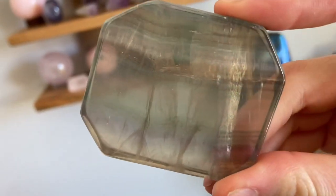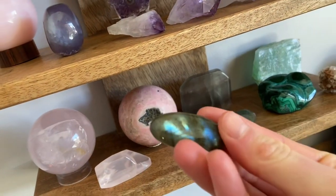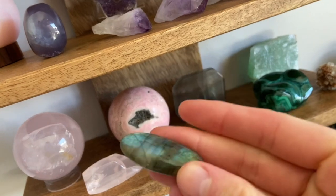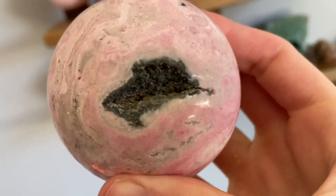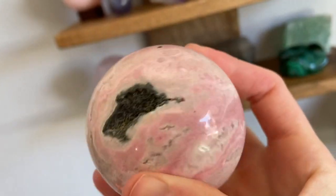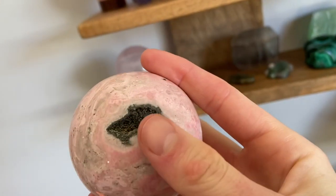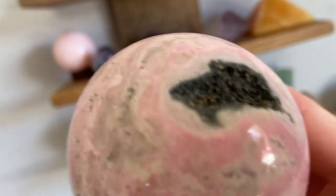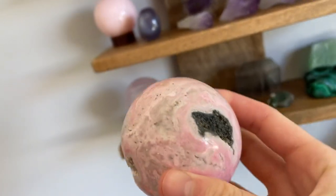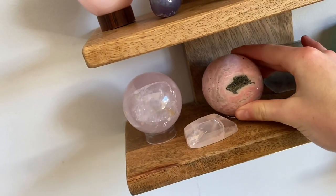I have this little fluorite, rainbow fluorite window thing. Some labradorite. Some rhodonite, and this actually has a druzy pocket. That is manganese and iron, likely. That's kind of like druzed up inside the rhodonite. Really pretty.